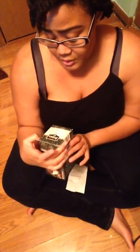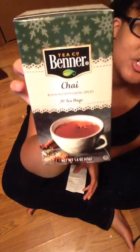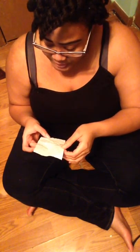The other thing I got from Family Dollar, which I actually wasn't going there to get, I just saw it was on sale. This is some tea. It's called the Teco Banner Chai Black tea with exotic spices, you get 20 tea bags, and this is chai tea. This was 89 cents, and this was more by the register. They had this one, they had the peppermint one, and they had something else. I don't remember what it was, but these were 89 cents. My total, all these came up to $3.97 with tax being 9 cents.